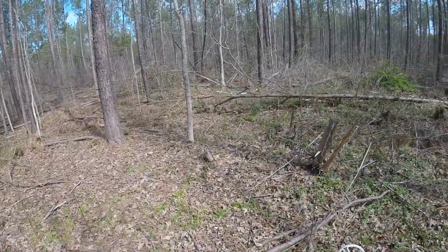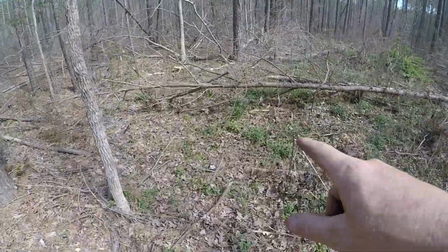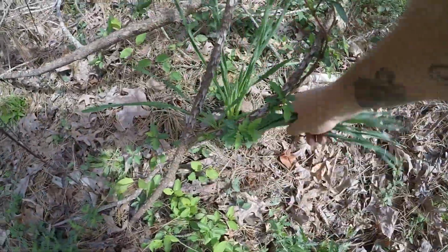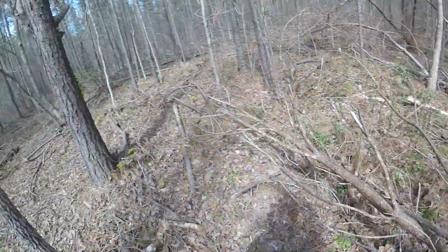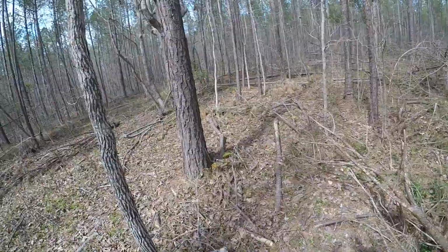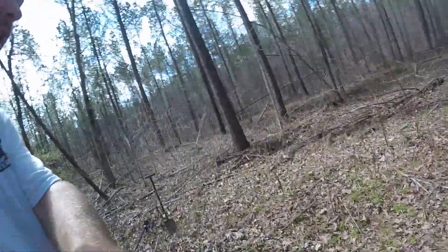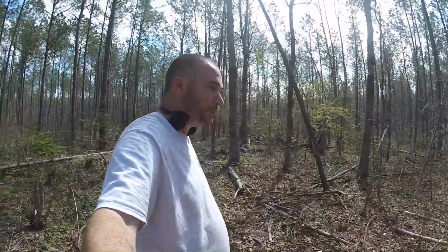This is the general area that the map shows. And then looky right here. Daffodils popping up right here. They haven't bloomed yet, but that's what that is. So we got the two big trees, got the daffodils. I turned the machine on and started running it over the area. Lots of iron. So I'm pretty sure that we have found house site number 2.